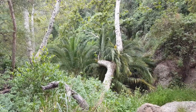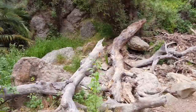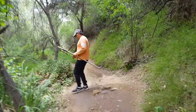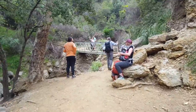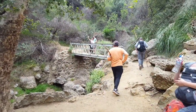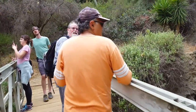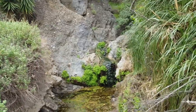Yeah. Does look like a little lagoon down in there. Unfortunately, there is no water. Beautiful trail. We're coming up on the bridge above the waterfall, Temescal Falls. Omid, can you see the falls, the Temescal trickle? Wow.